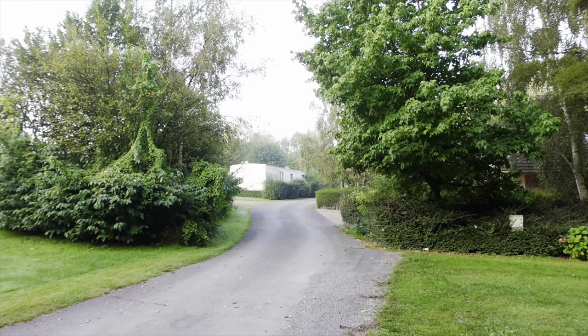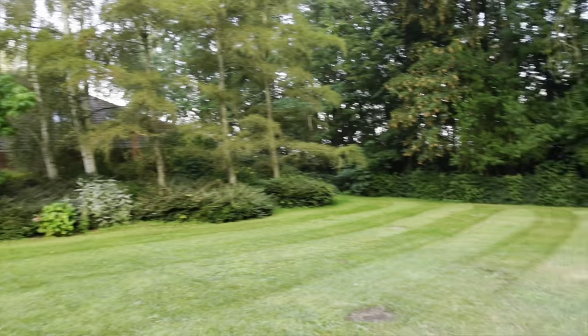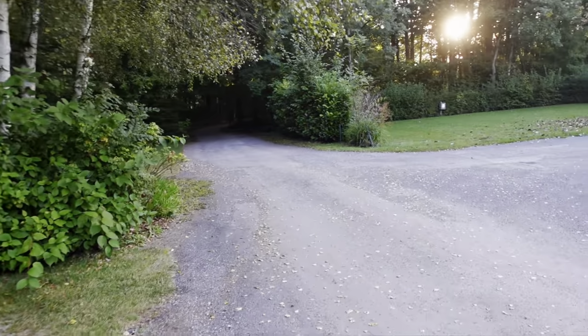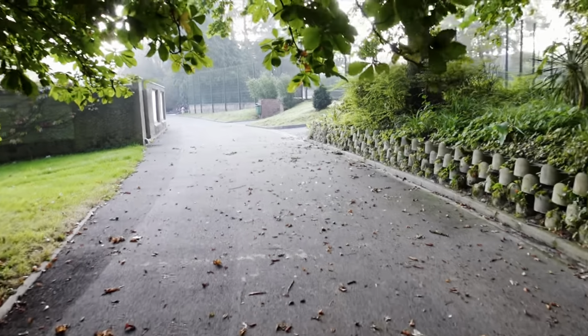Mobile homes to rent or own, don't know. Through there. And behind us, lots of lovely green space again. The grounds are immaculately kept. Beautiful. Slaw can't pick his feet up this morning.